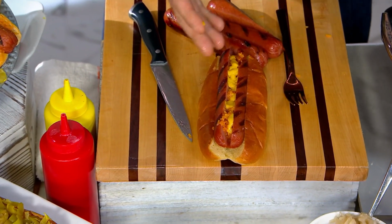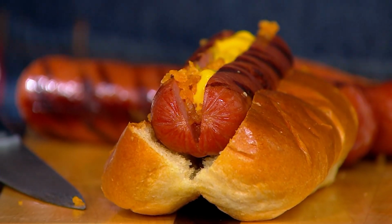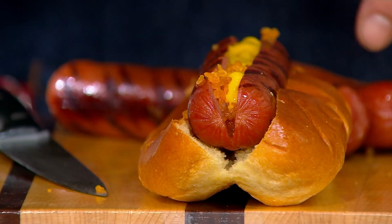And the kids love it because they kind of can stuff it with. Fun. Yeah, it's fun, right? Playing with your food, that's fun, right? And it tastes good. So look at that.